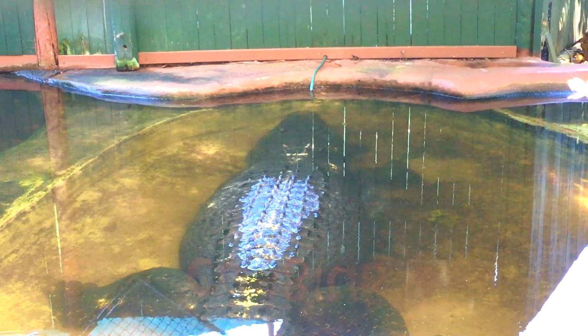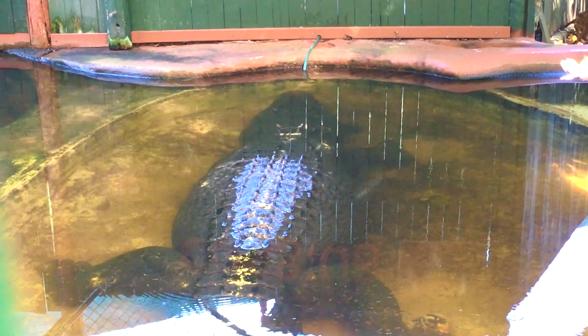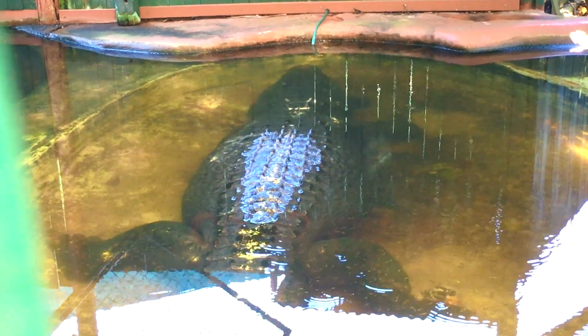I've seen footage of crocodiles grabbing a hold of other crocodiles' legs and going into that death roll they do and just tearing the legs straight off. But they don't die, the crocs. They're able to stop the blood flow, so they don't bleed out.